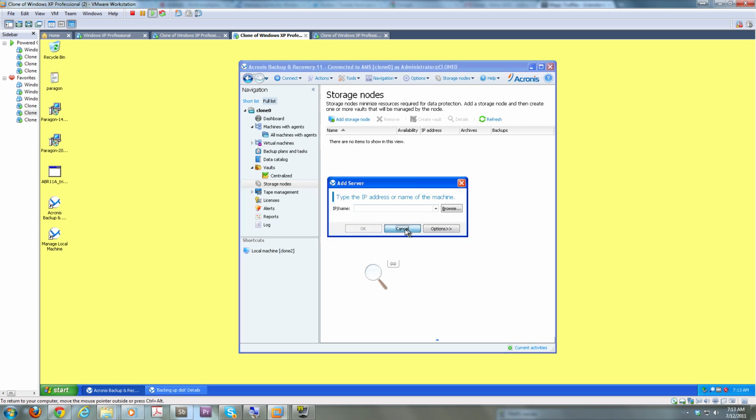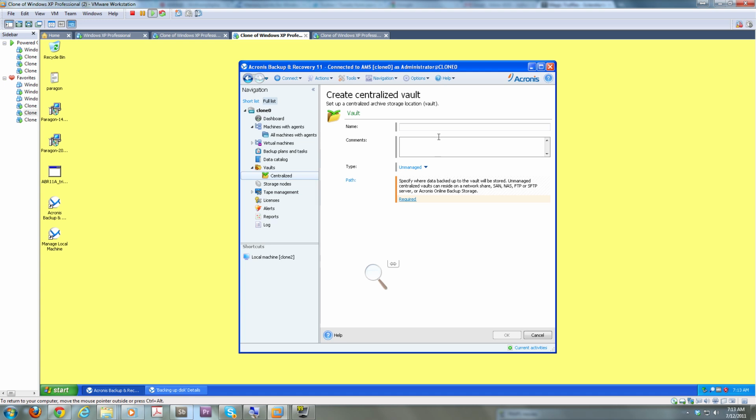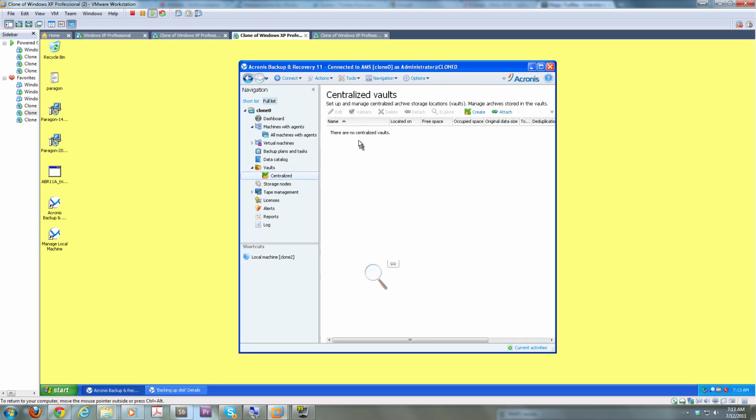So that has to be a whole nother machine. That's a storage node. Yeah. Alright. We'll just call this the vault. Alright. This is going to be unmanaged. Managed. Where are we going to put this stuff? Oh, this is a confusing endeavor.